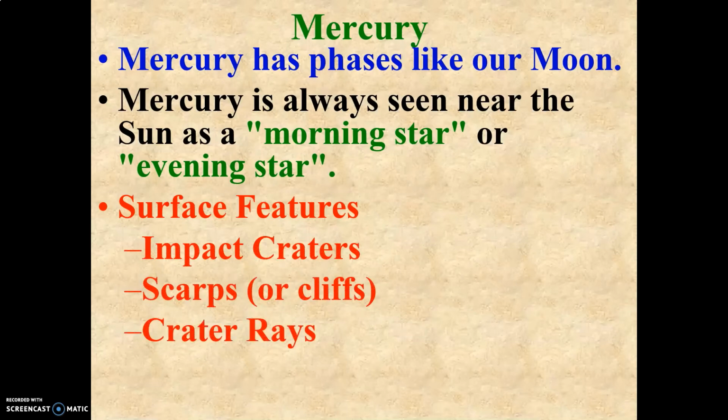There's mountains as well. We talked about crater rays and rilles, what those are. Sorry, rilles were on the moon. We talked about crater rays, what those are, when we talked about the moon, with the ejecta spewing out of those craters and forming those rays. Same thing happens on Mercury, but we have not mentioned a scarp before.